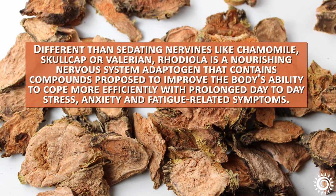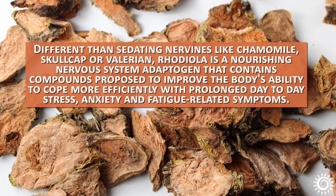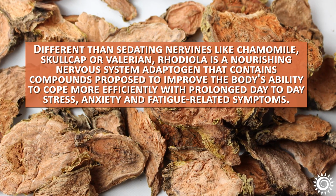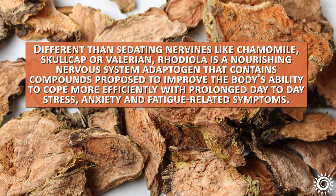Different than sedating nervines like chamomile, skullcap, or valerian, rhodiola is a nourishing nervous system adaptogen that contains compounds proposed to improve the body's ability to cope more efficiently with prolonged day-to-day stress, anxiety, and fatigue-related symptoms.